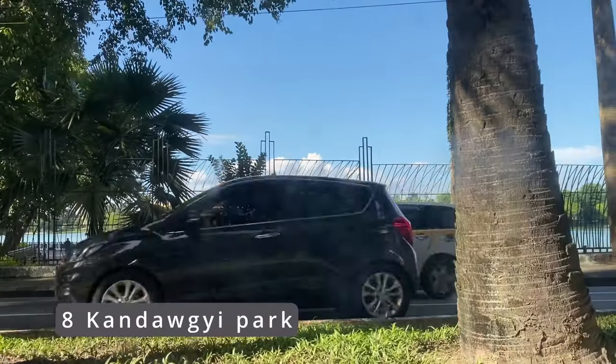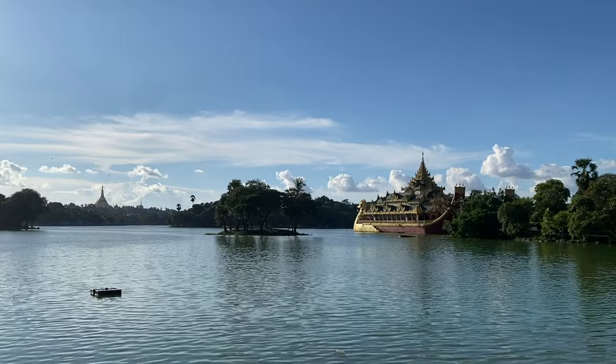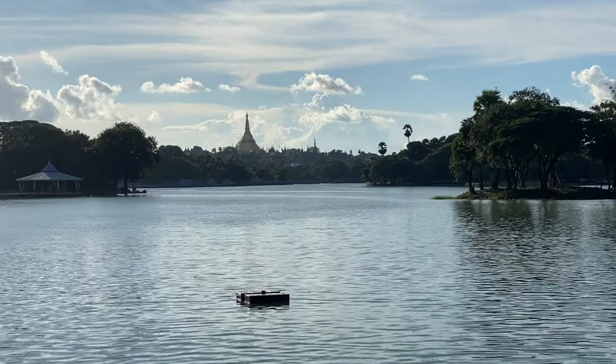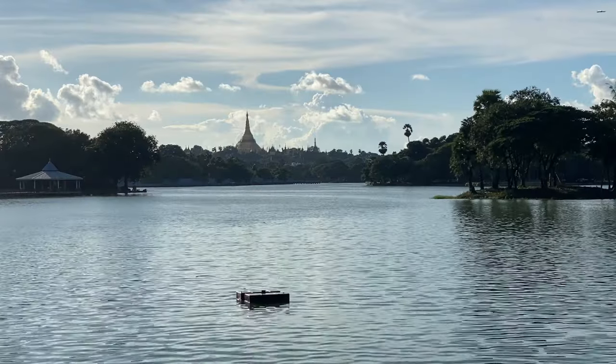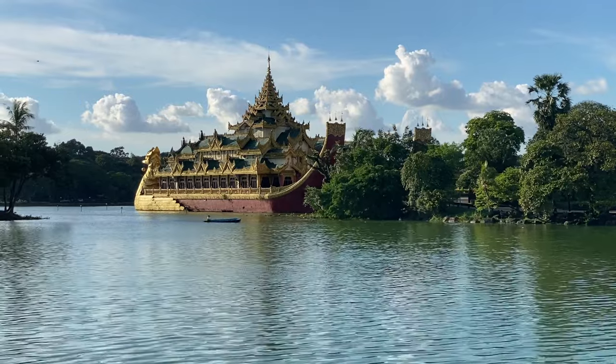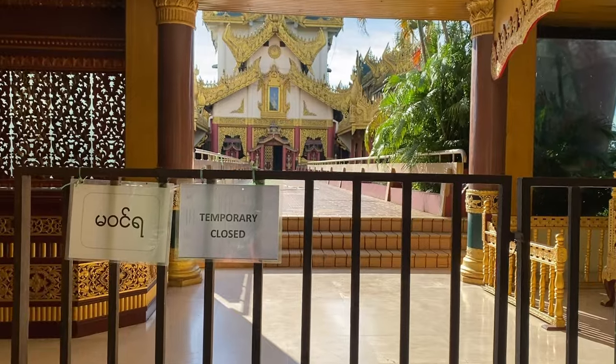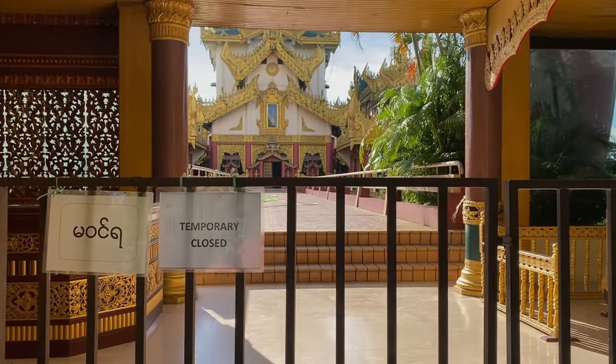Kandawgyi Park is beautiful, but it may be overrated. I came here only once, paid 500 kyats to get in, and 1,000 kyats for my camera. I guess I must come here again with more time. This is just the outside and it's huge. Wait until we go inside.